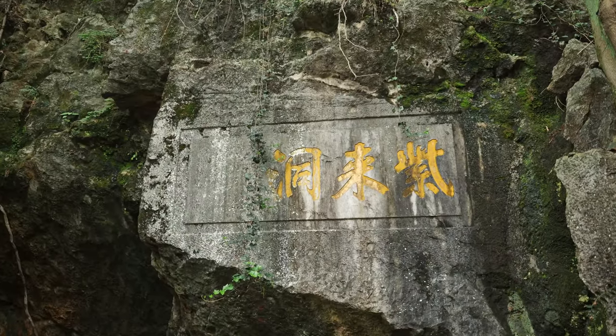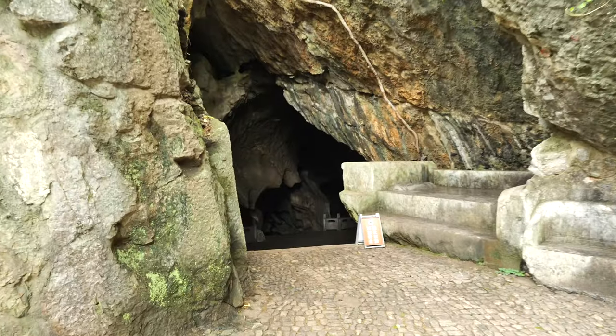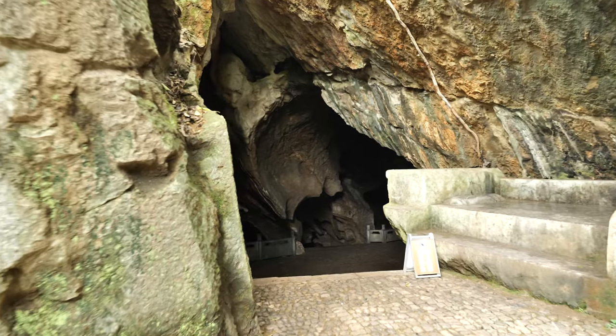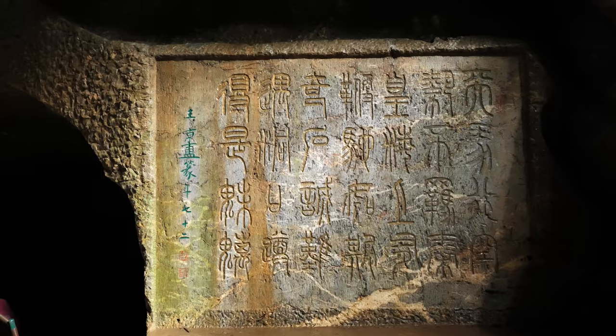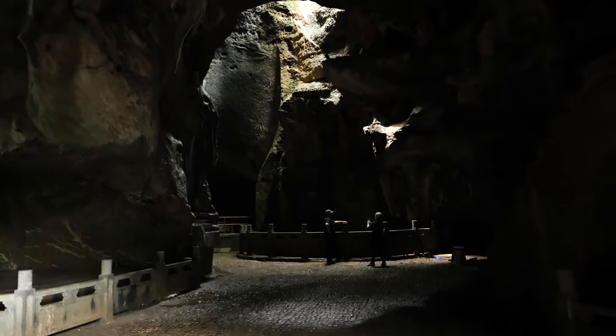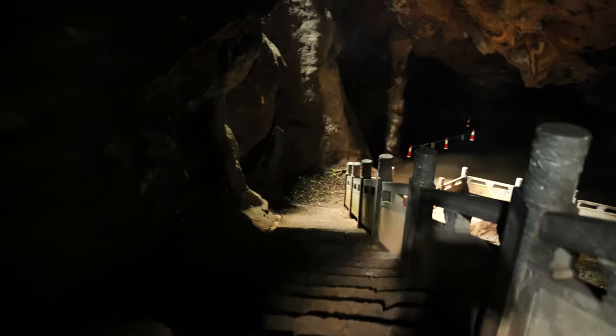Near the top of the mountain is a cave called the Zilai Cave. It is said that this cave was excavated by Taoist Zidong, with famous inscriptions on the cave entrance, alongside a stone bite and a dragon pool that never dries up all year round. It is recommended to visit the cave in groups.